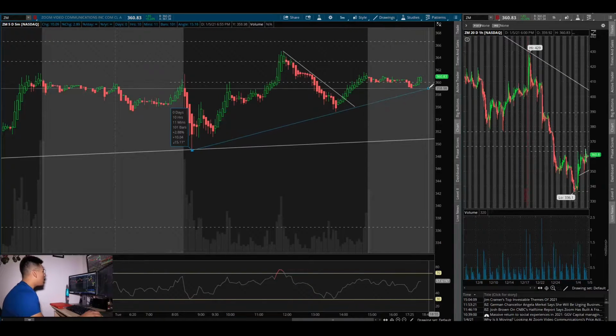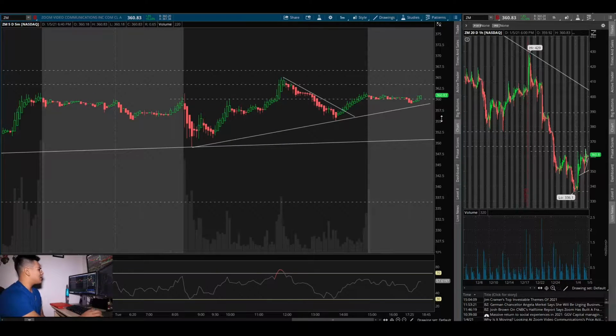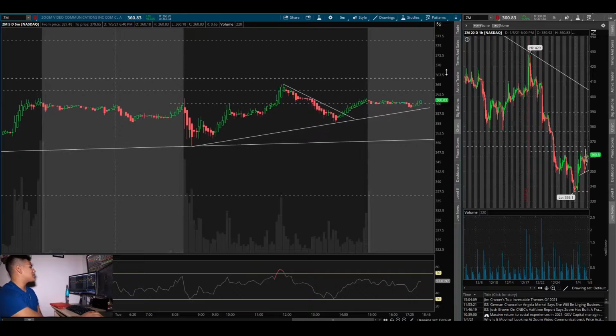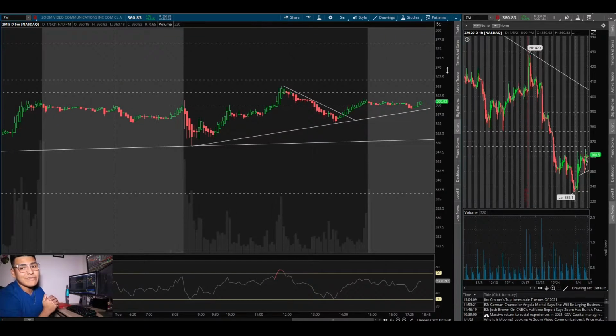And now, what's the next step that I want to see on ZM? Well, now that we've clearly broken through this 360 area and this 363 area, I think ZM has the potential to come test this 367, guys. And once this 367 breaks, I honestly think we have potential to reach the 377 to 380 area. And I'm super excited for that, guys.